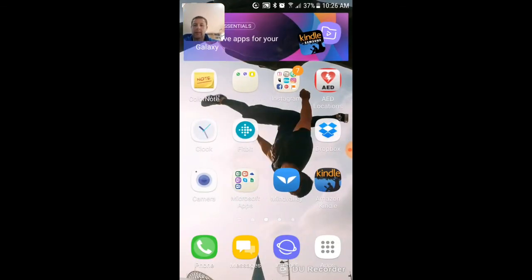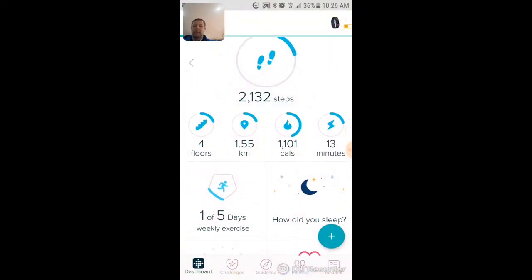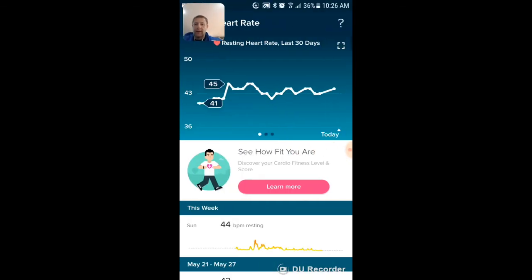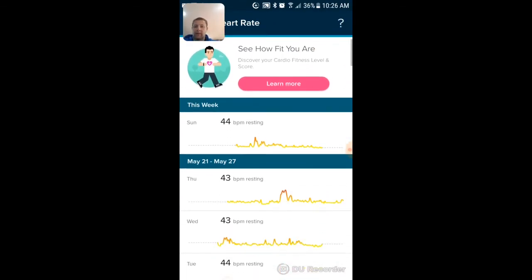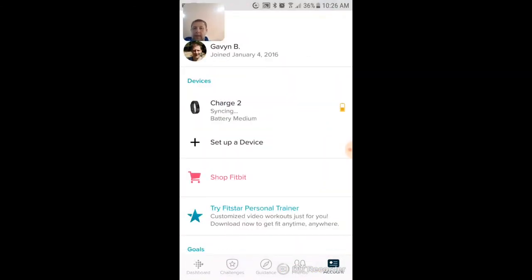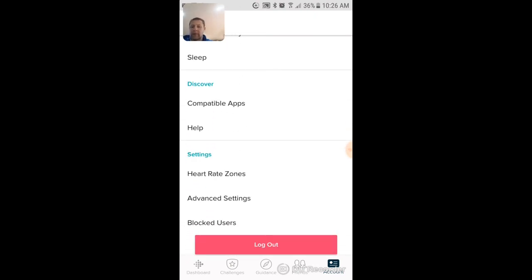Okay, guys. So what I did, I missed out how to set your custom heart rate. So what I'm gonna do now is quickly go back into this, and it's not right there. Hold on a second. Back there. Exercise activity. Heart rate zone. Sorry, I missed it out.